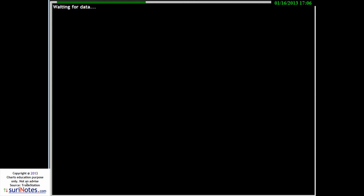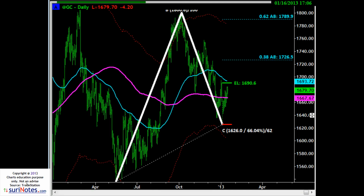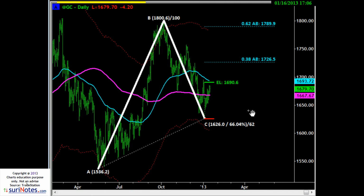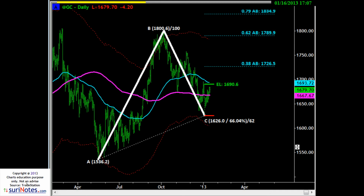Let's look at gold. I do not have a position in gold. I'm still waiting for that retracement to happen. It seems like it has a pretty good ABC, and I guess the trigger may happen at 1690, but I do not have any position as of now.